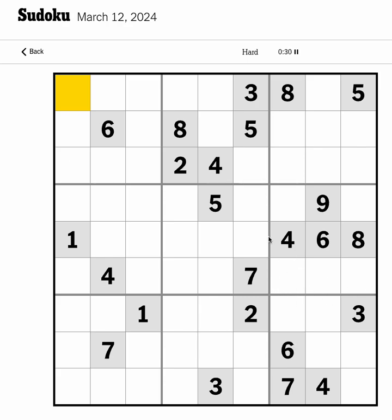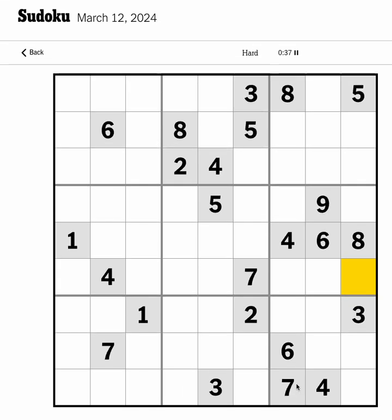First things first, let's look at this box here. This 7 blocks here, and this 7 blocks here, so 7 comes here. And moving on, for this box here, 4 blocks here, this 4 blocks here, this 4 blocks here, so 4 comes here.